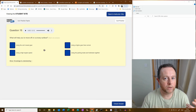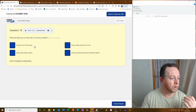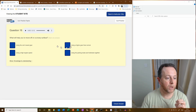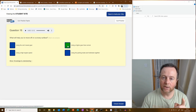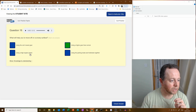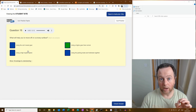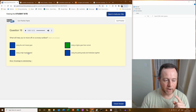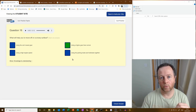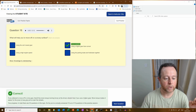However, assuming that you are like the majority of England and just drive summer tyres, what will help you to move off on a snowy surface? Use the car's lowest gear? No, that'll incur wheel spin. Use a higher gear than normal? Yes, because that reduces the chance of getting power through. Is there a better answer though? Use a high engine speed? No, because high engine speed, which you get from a low gear, means you get more power. Don't want power, I want low power to avoid wheel spin. And use the parking brake and foot brake together? No, if you put the parking brake on, all you do is you lock up the rear wheels, and if you stop the rear wheels then they skid, don't they? So your car's going to pirouette. So I'm happy with that.